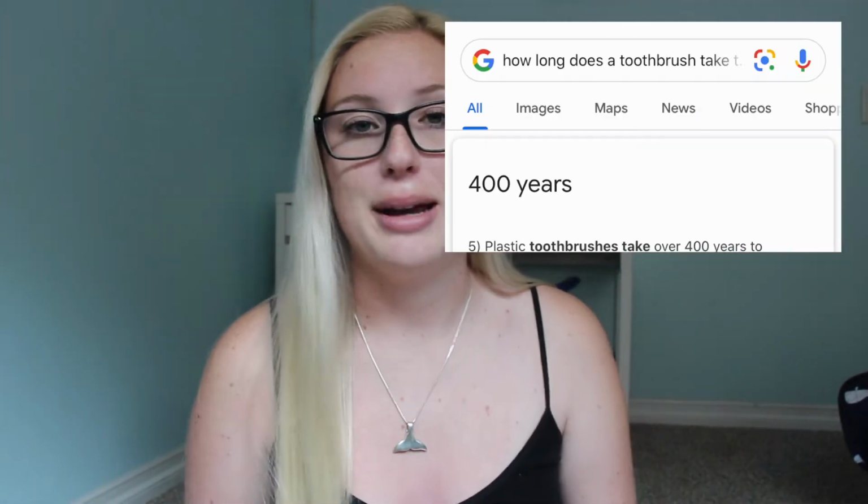These guys are around the same price as plastic toothbrushes, so you really don't have an excuse why you aren't using a bamboo toothbrush. A lot of toothbrushes are not biodegradable, so they literally just sit in landfills, and that is very, very sad. I think the average toothbrush takes like 30 something years to biodegrade or something like that. I'll fact check myself and I'll put something on the screen.